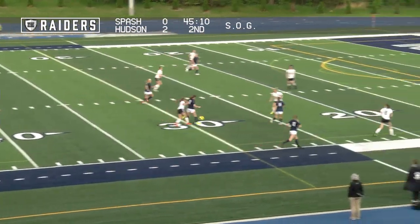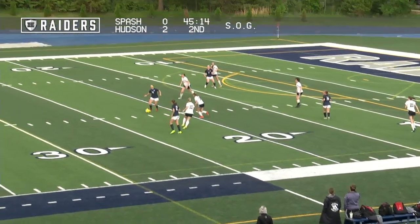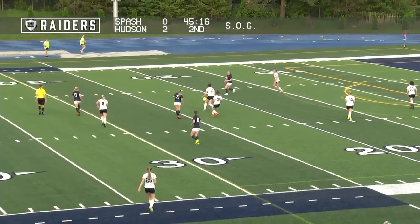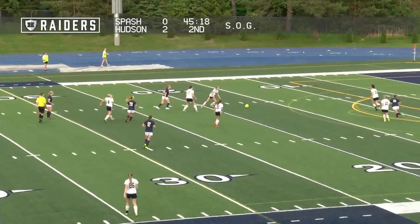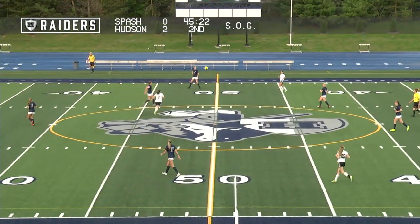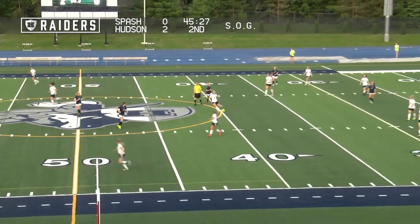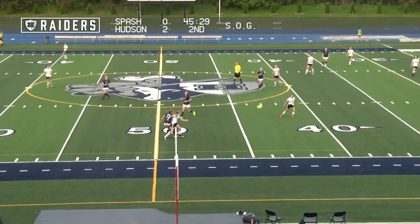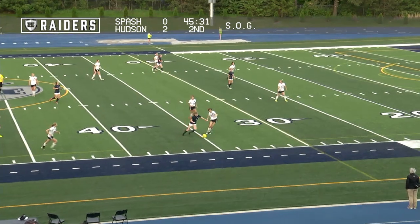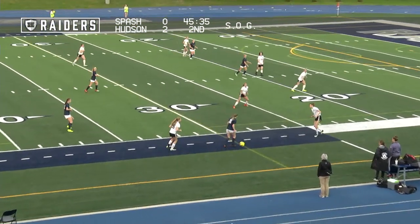Good feed there from Danielson, and Spencer and Ella Young traded off with each other. Massini out to Collinson. Collinson trying to find Spencer, but Rogan clears that one out. Rogan's clearance finds a Hudson defenseman, but Hudson retains possession again. That's Stella Duffy. Stella Duffy is on the close end now for this half.